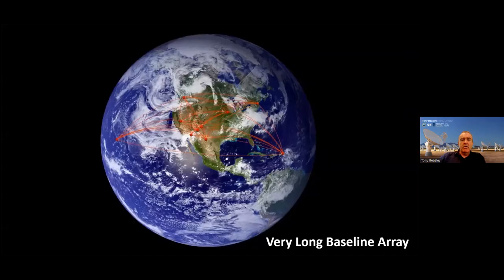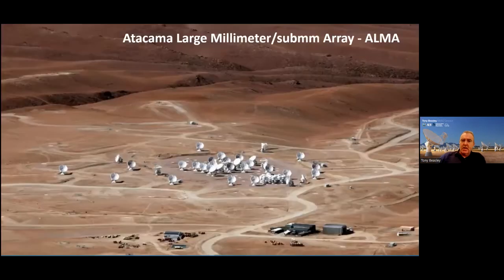Next slide. We operate the Very Long Baseline Array. This is 10 antennas distributed across the United States and operating in Hawaii and St. Croix in the Virgin Islands. Next slide. And this is the Atacama Large Millimeter and Submillimeter Array. This is a telescope we operate with our European and Japanese partners in the Andes in South America. So, next slide.